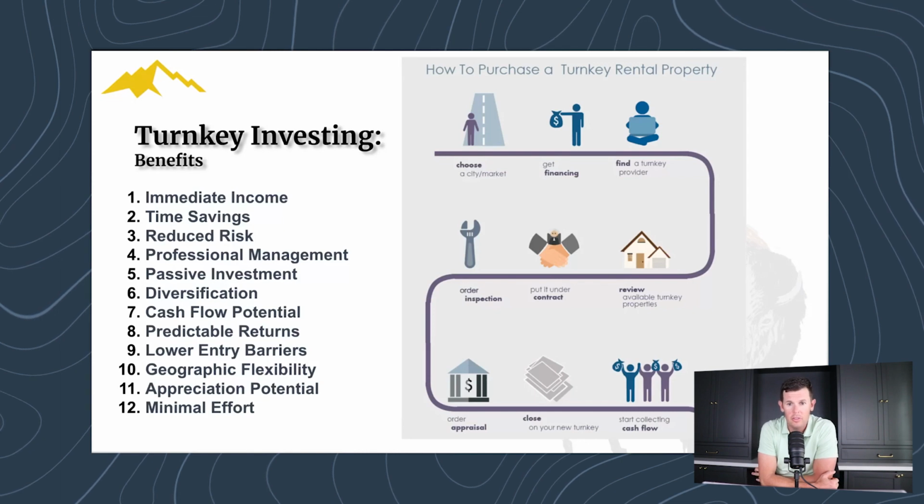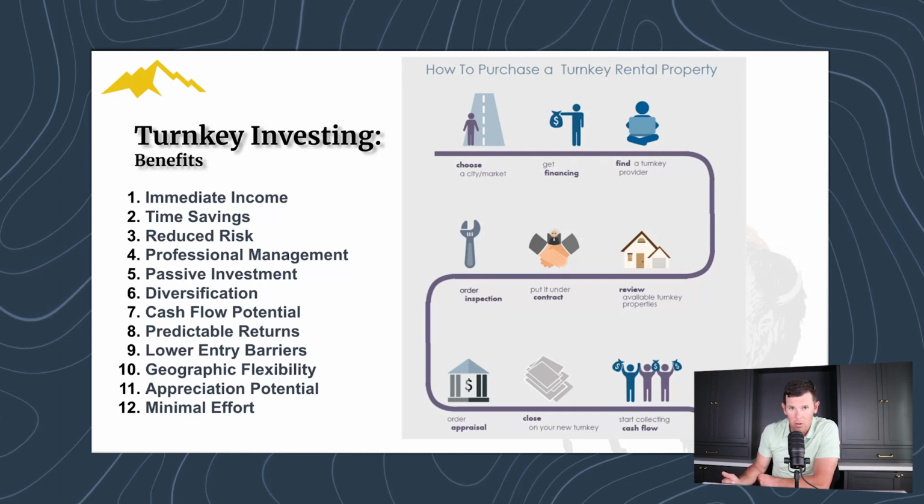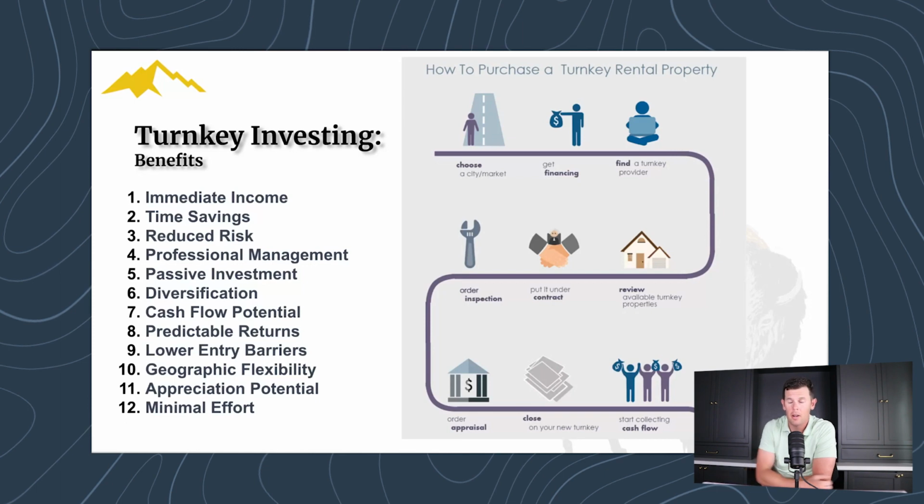The next step is you could go find a turnkey provider or a wholesaler. As I mentioned, you want to find somebody boots on the ground who knows the market and can help you find the deal. I would not advise anyone to try to find their own turnkey deal without consulting somebody who knows the market and knows what to look for. You might pay a little bit more, sometimes even a wholesale fee or some sort of fee for this, but I 100% think this is the way to go on your first one.